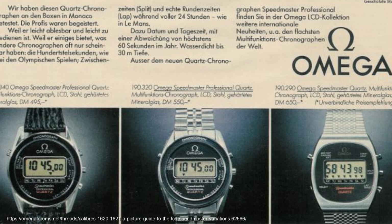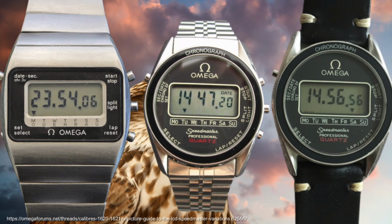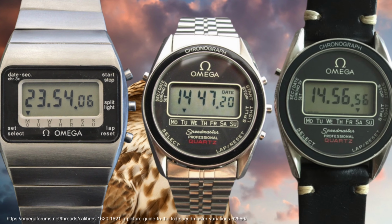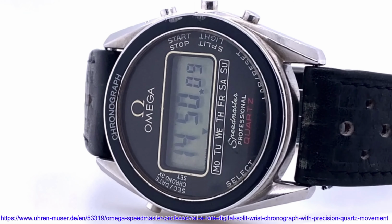Now this is cool. In 1977 we have the launch of the 1620 model, which is the Falcon caliber, birds again in a few different varieties, including this Speedmaster brand, as you will see on screen. This was one of the flatter calibers of the time.